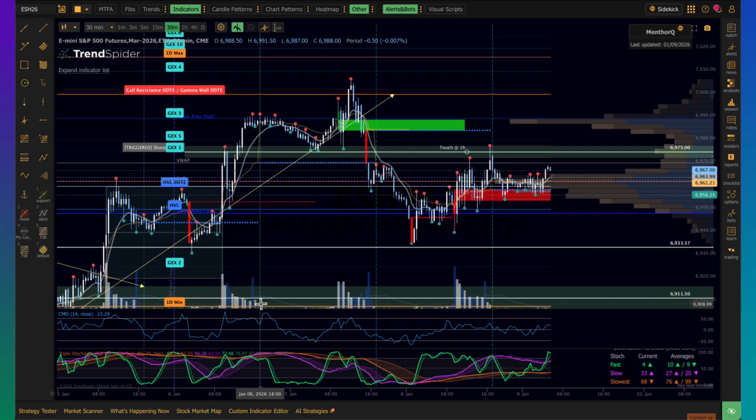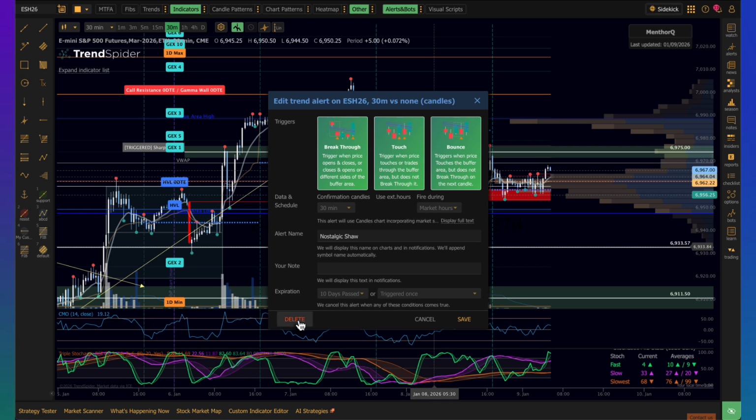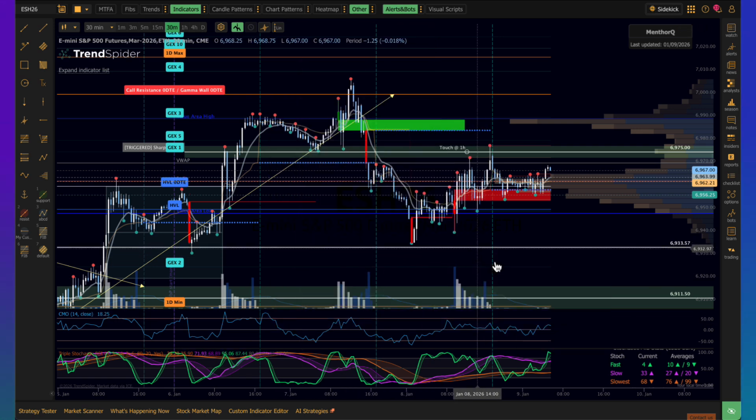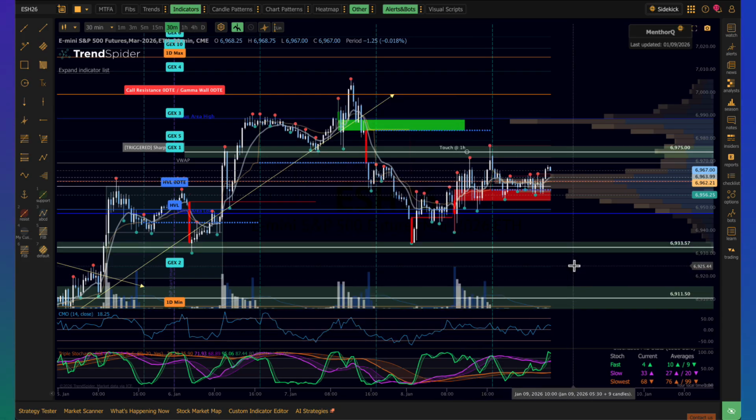Yesterday, I said our choices were 69.11 for a really nice buy zone and potentially 69.75 as a breakout or a rejection, right? We have if and then. So we did come into 69.33 a little bit. Let me delete this alert and then put a new one on.